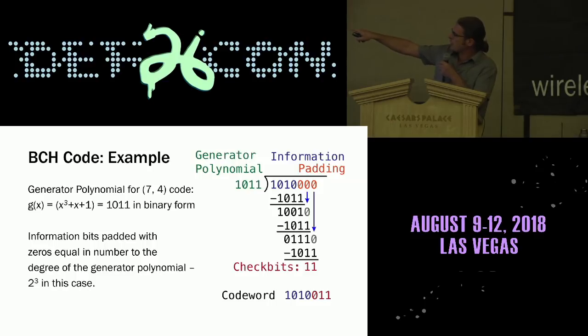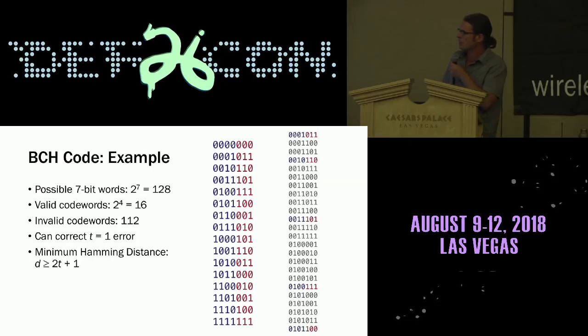The first step is to take the order of the generator polynomial, which is third order. The generator polynomial is 1011 in binary form. Then you pad your information with the same number of zeros as the order of the polynomial, which ends up being the number of bits in the polynomial minus 1. And then you just mod that. We don't care what the quotient is, we just care about the remainder. And the remainder is the check bits. So in this case, we take 011, because we know it's 3 bits, and concatenate that with 1010, and that's our code word.